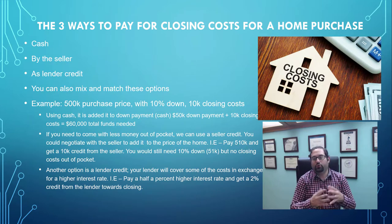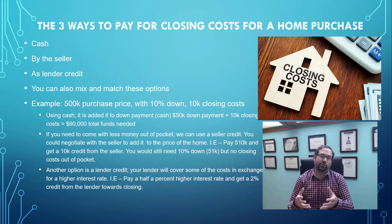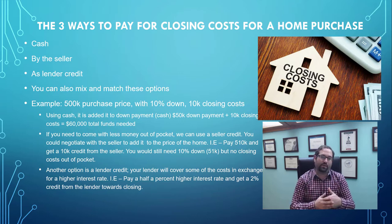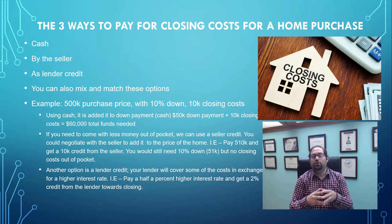So let's say that your interest rate's 4.5% with no lender credit, and you need that extra money towards closing costs. So you could say to your lender, can you give me a higher interest rate in exchange for a lender credit? And they might offer you an interest rate of, say, 5%, a 0.5% higher interest rate. But in exchange for you taking that higher interest rate, what it's going to allow them to do is they're going to be able to rebate back to you or give you that lender credit back at closing, for example, for 2%. So in this case, 2% of the $500,000 price is going to be a $10,000 credit, so that would pay for all the closing costs in this example.